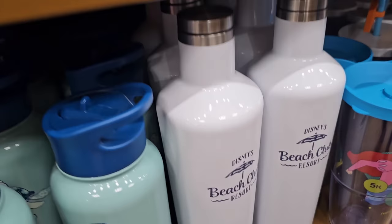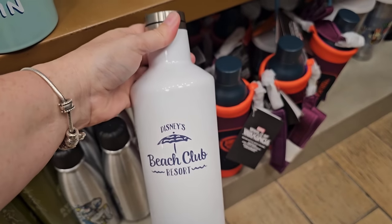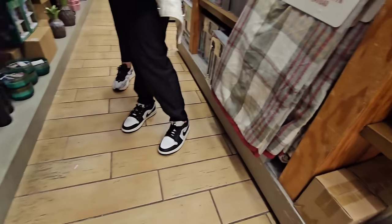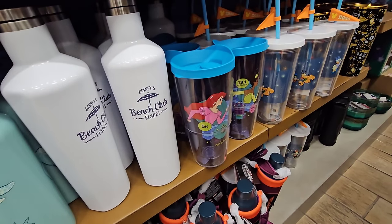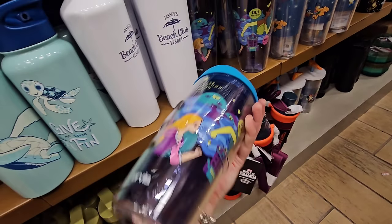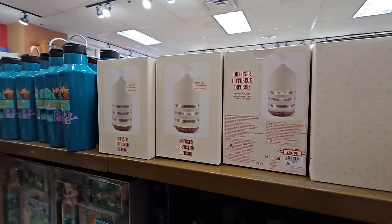They also have the Disney Beach Club Resort water bottle for $19.99. Is this a corkscrew? Oh my gosh, it's a corkscrew. Shut the front. Oh my gosh, there's something over there. Oh my gosh. Okay, hold on. Okay. Run Disney Tervis. I don't believe I saw this in here before. That's only $14.99. Oh Lord, Jesus, take the wheel.